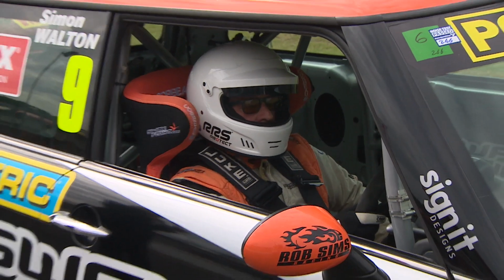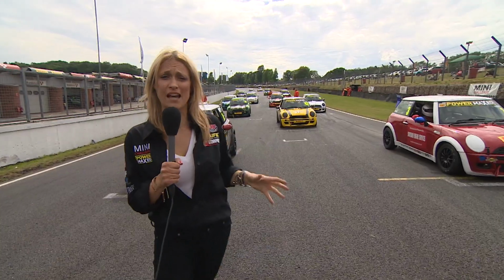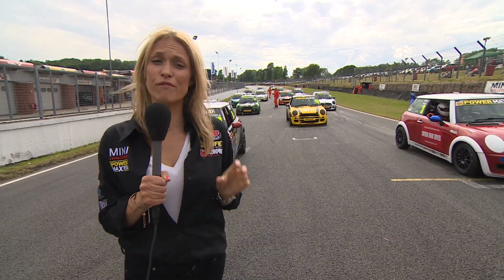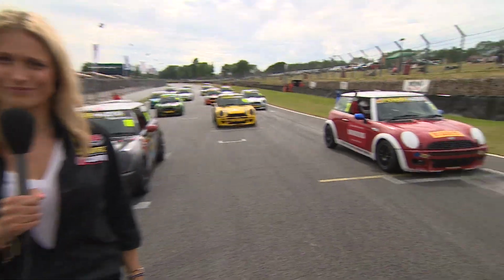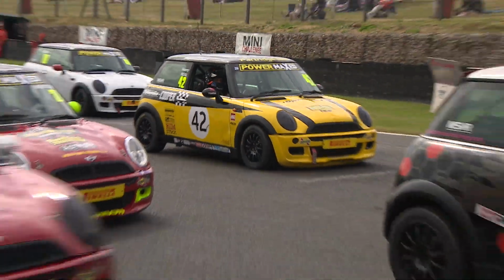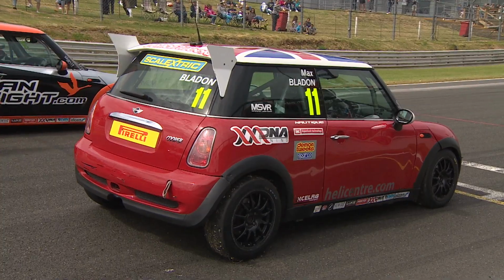Well, our drivers should be suitably refreshed courtesy of the Mini Challenge hospitality. So it's time for the Cooper class to have one last outing on the tarmac here at Brands Hatch. It's a reverse of the top 5. One thing's for sure, Ricky Page will be fighting for first. There is Ricky lining up from 4th on the grid. As a late attendee is Max Bladen, who now rolls into position at the front of the field.